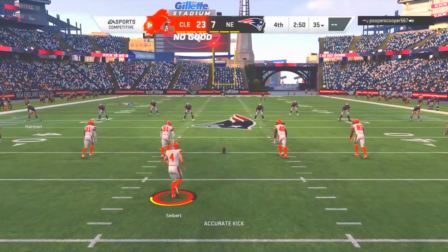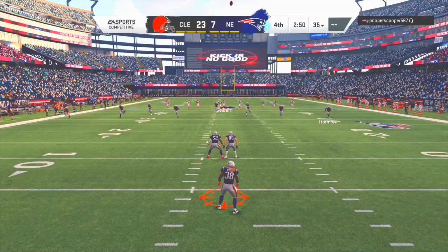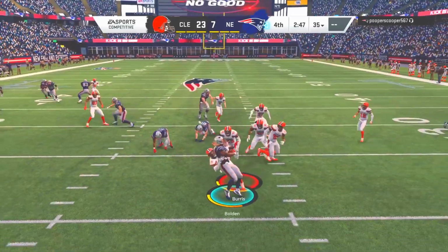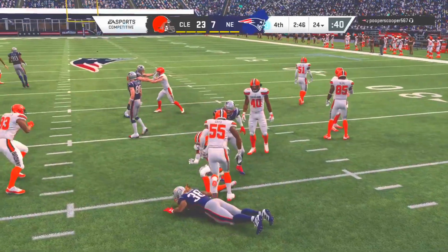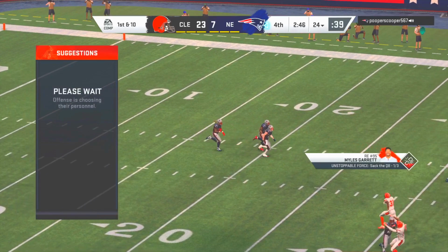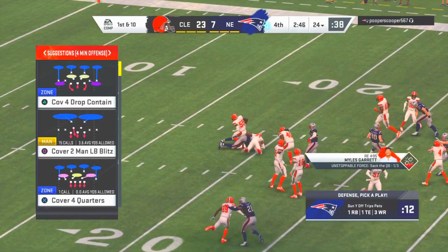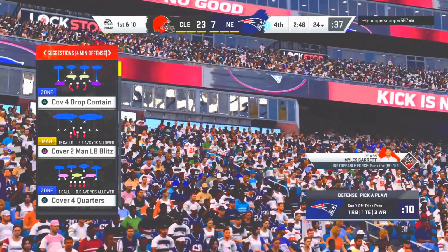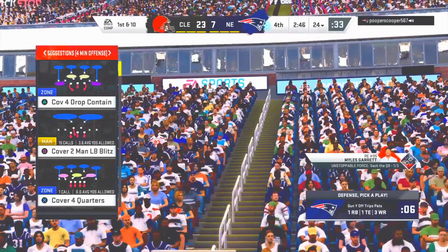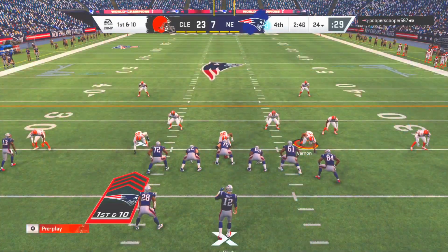So with the missed PAT in his rearview mirror, he goes back out to kick this one off. This will be fielded at the 6. And he'll be brought down at the 23, make it the 24-yard line. At their own 24-yard line. New England with a first down as they begin the drive.